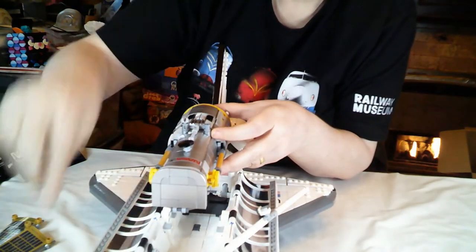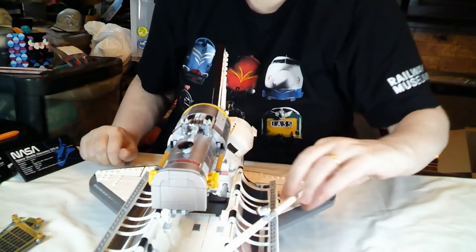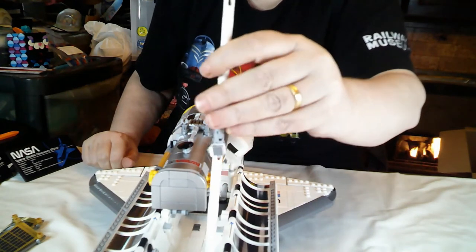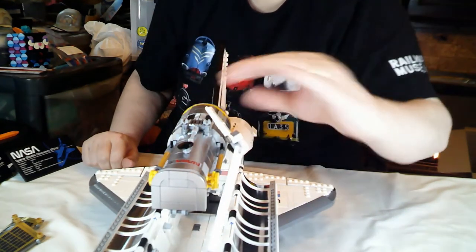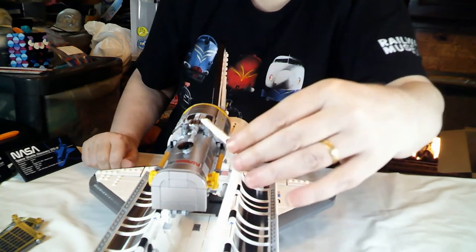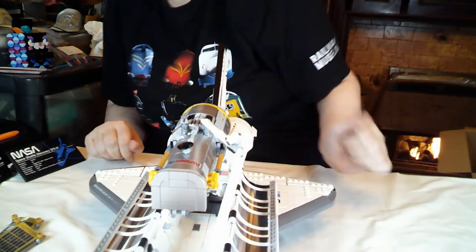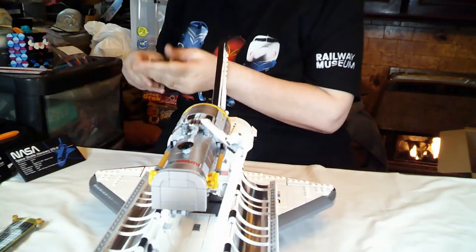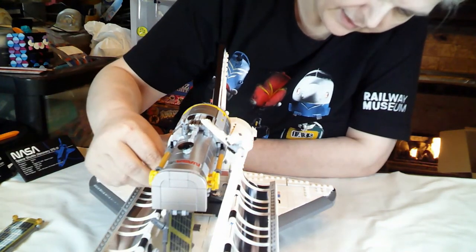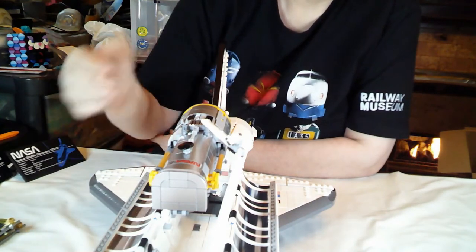The hooks go in here, and you can bring the lan up and attach. Have it thusly. Do they fit in? No, not quite. Thought they might do. So there he is.